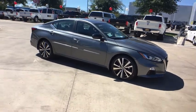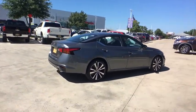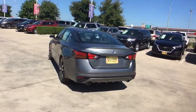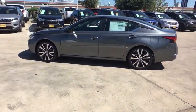Take a ride in the 2020 Nissan Altima. The Nissan Altima offers advanced features to make life easier, and most of the features come standard. Combine that with the powerful engine, 6 standard airbags, and over 5,000 quality and performance tests, and you'll see the Nissan Altima is made to drive and built to last.